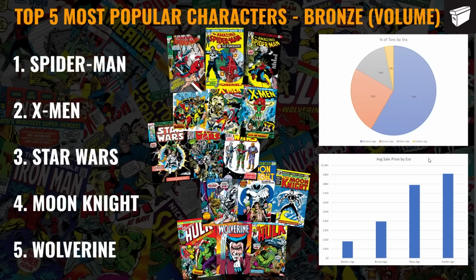where once again in the Bronze Age, top in the charts is going to be Spider-Man. Any book related to Spider-Man is still going to have the highest volume out there. Of course, you got great books like ASM 101, First Morbius. You got books like ASM 129, First Punisher. You got ASM 194, First Black Cat.